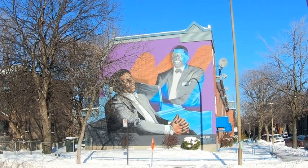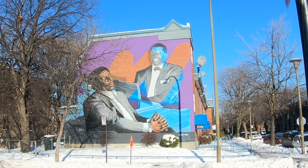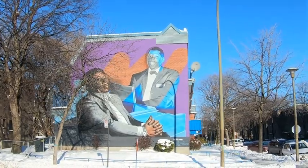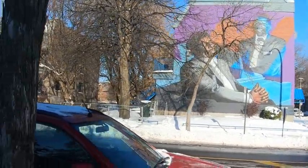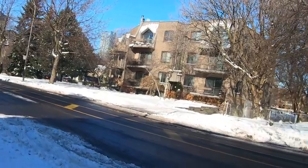This mural is brand new, man. When these murals are only a couple years old, the colors and the paint are so vibrant. Just look at the skin color. It's a very gorgeous mural right there. Very, very nice.